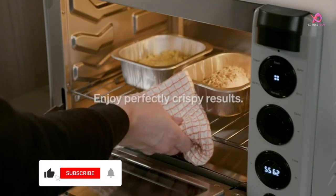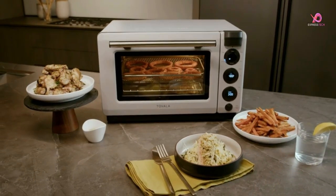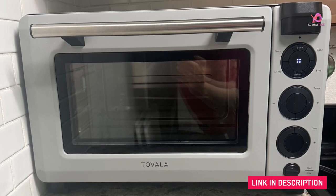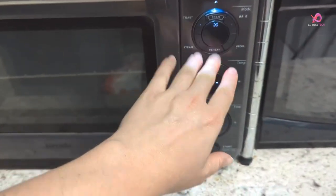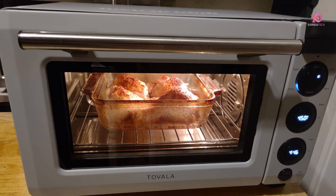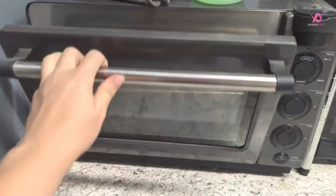The Tovala Smart Oven takes effortless meals to a whole new level. It comes with a $50 meal credit that allows you to try out their fresh, chef-crafted, award-winning meals sold separately. With over 30 options available for delivery each week starting at just $9.99, you can enjoy gourmet-quality meals without breaking the bank. Say goodbye to guesswork in your cooking routine.